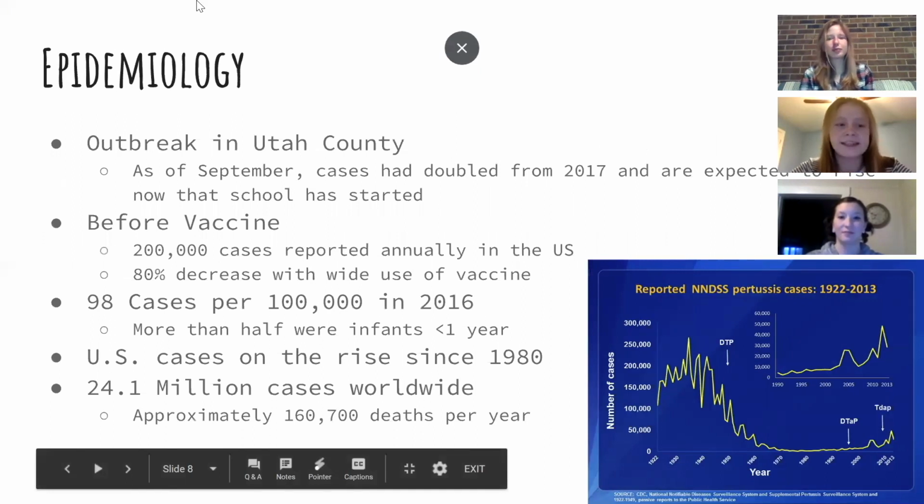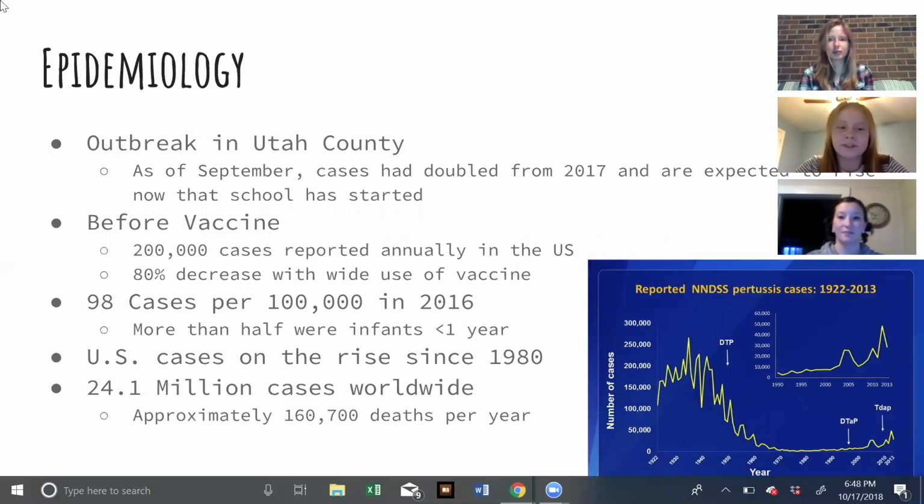So some statistics about our friend Bordetella pertussis. There was an outbreak in Utah County as of September. The cases had doubled from 2017, and experts expect the cases to continue to rise now that schools have started and germs are being spread more rapidly. I believe there were 70 cases in September, and there were about 30 last September.